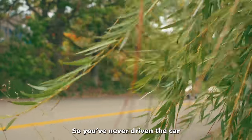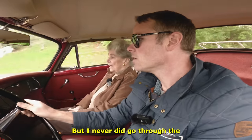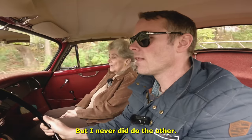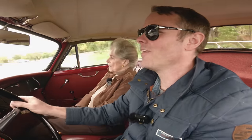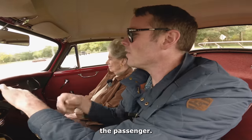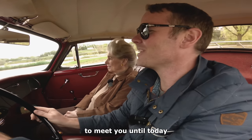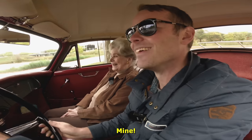So you've never driven the car. You've never had a driver's license? I had a permit, but I never did. Wow. And so that is just incredible with this car that you have been the passenger. I was thinking about it when we were cleaning it and working on it. Of course I hadn't met you till today, but I thought, this is Karen's seat. Mine. Yep.